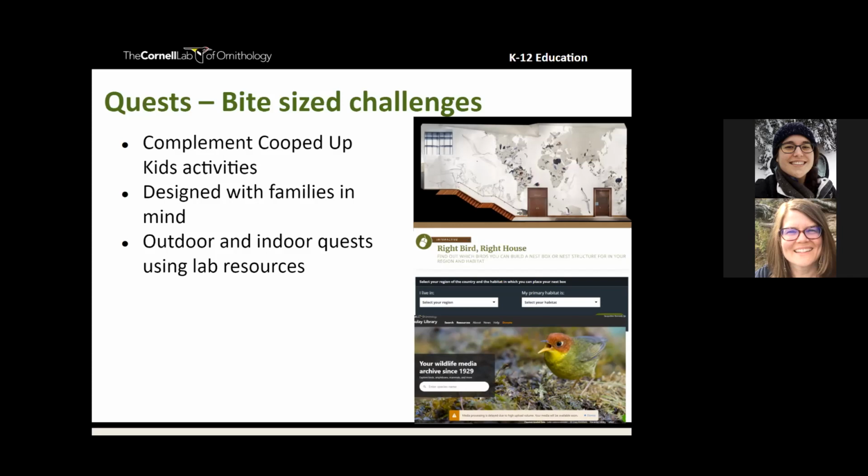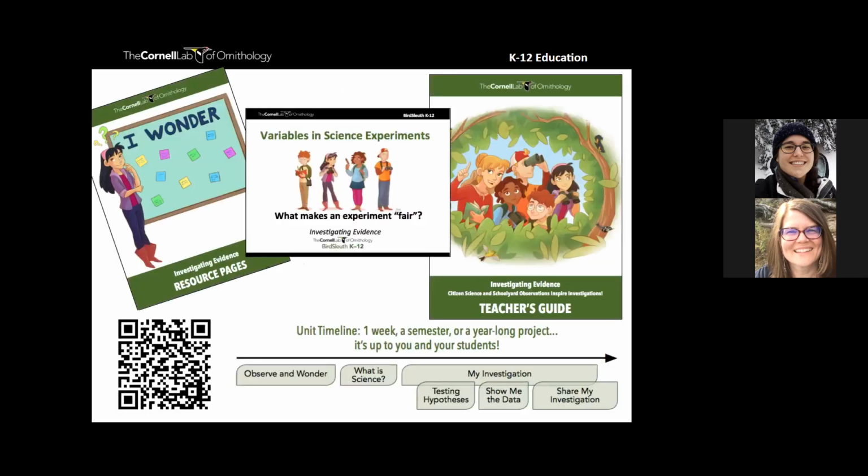So one might be making a sound map. Another might be identifying 5 birds outside with Merlin Bird ID. So simple things like that, but there's a wealth of ideas there for you to explore. Some other resources that you might be interested in include Investigating Evidence, which is a free download from our website, and it uses citizen science to inspire inquiry projects and then scaffolds the process of doing nature-based inquiry projects with your students, including things like helping you sort out your timeline, and how to make sure you're creating fair experiments.